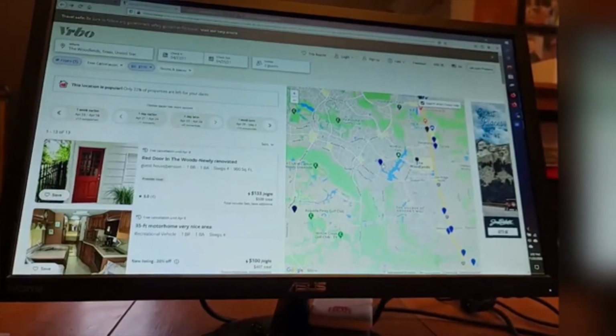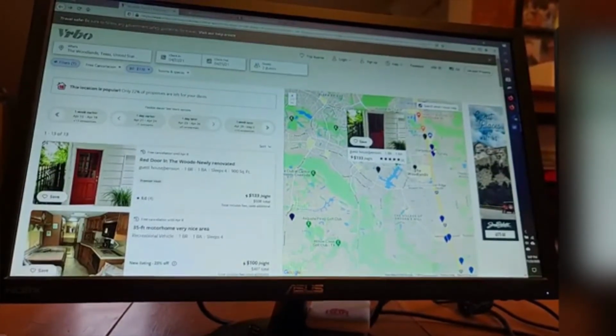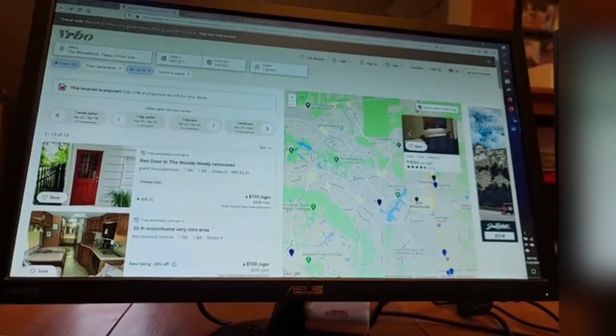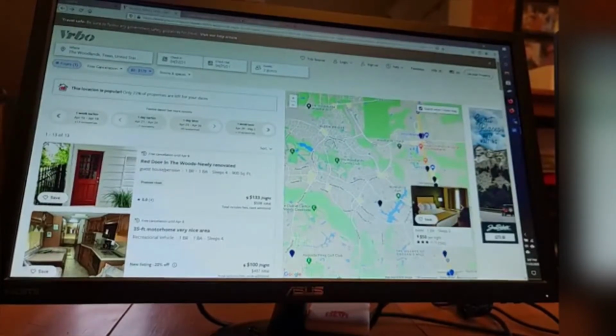I mean, you got some places that are pretty nearby. Guest house, $133 a night. It's pretty close to the location, $164 a night. This is a hotel. So a lot of these are going to be hotels. So you're going to see these on Priceline.com pretty easily.